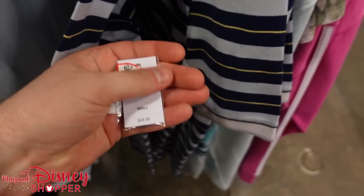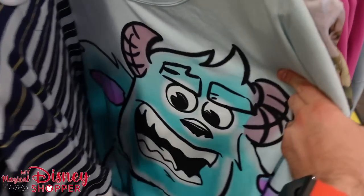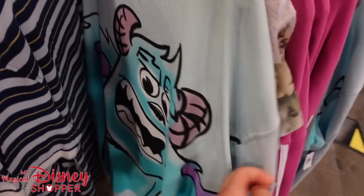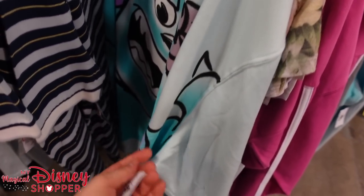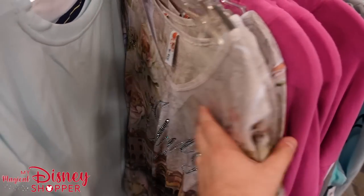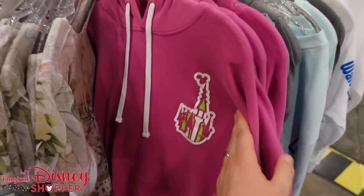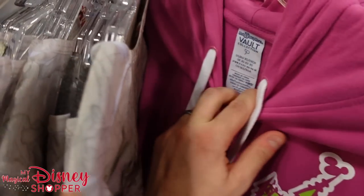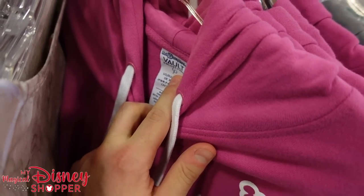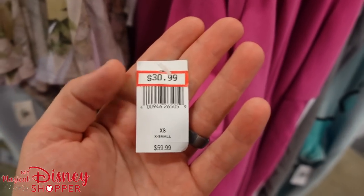These go for $22.99. And this awesome Sully top, we're gonna see a bunch of these here in a second. They have these in 3X and a variety of other sizes. $19.99, was $55. Awesome. That Italy shirt again, small, medium, large. The Tencennial, this is from the Vault collection. I asked on our previous video, who's celebrating their 10th anniversary? Well, that's when I figured out what the whole Vault collection was about. This is 50% off, it's $30.99. They have it in small and extra small.